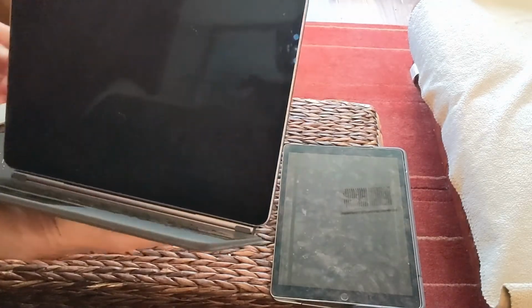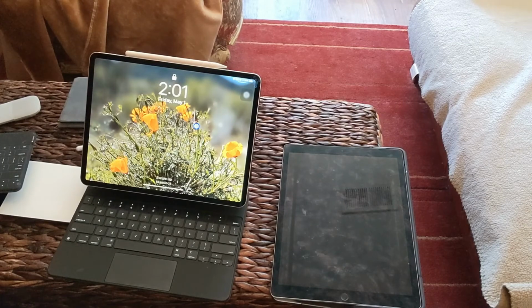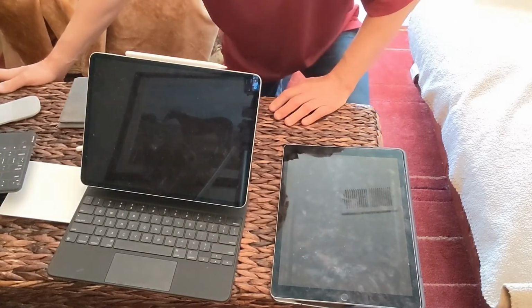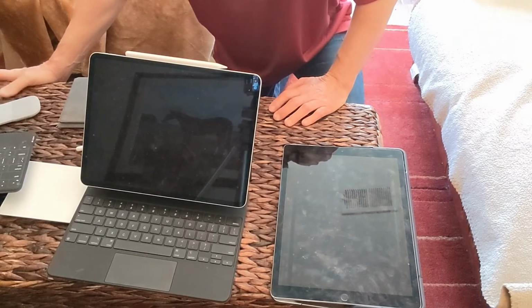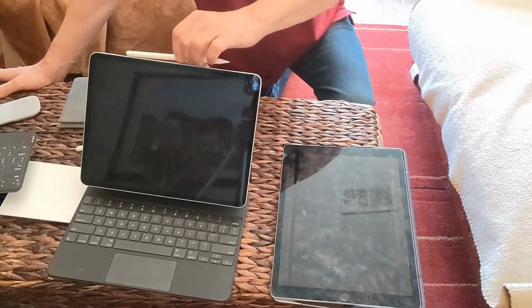The battery's lasted. That's what I wanted to say. The battery has lasted. So that's pretty much all I wanted to say. So I guess I should wrap it up and say that that's a good advantage of this new iPad.